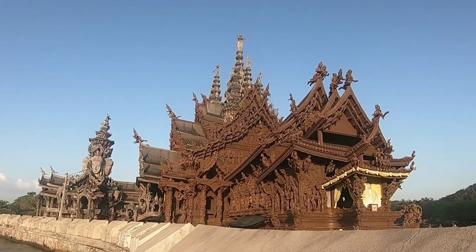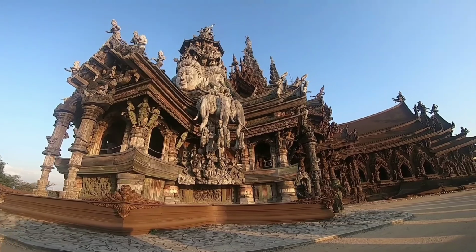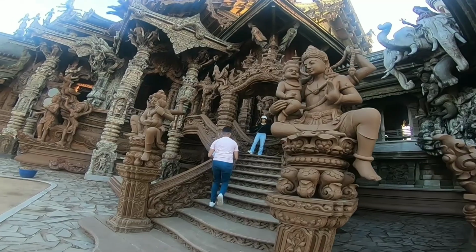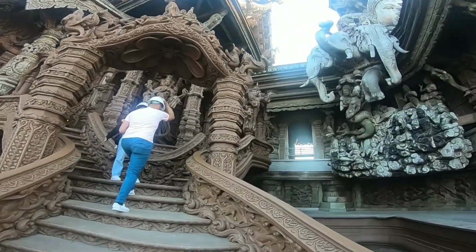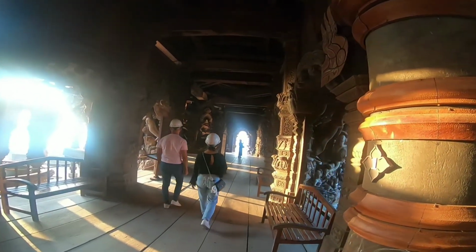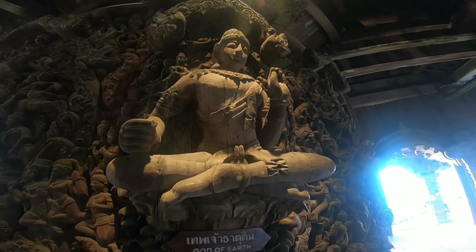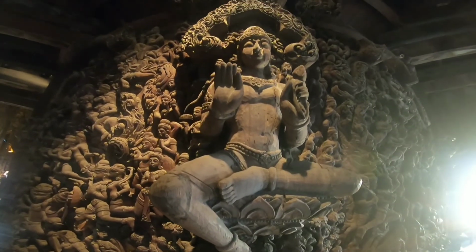The Sanctuary of Truth is an unfinished Hindu-Buddhist temple and museum in Thailand. The building is notably constructed entirely out of wood, specifically teak and other woods, and it also contains wood-carved idols and sculptures. Construction first began on the Sanctuary of Truth in the year 1981 and continues as of today.